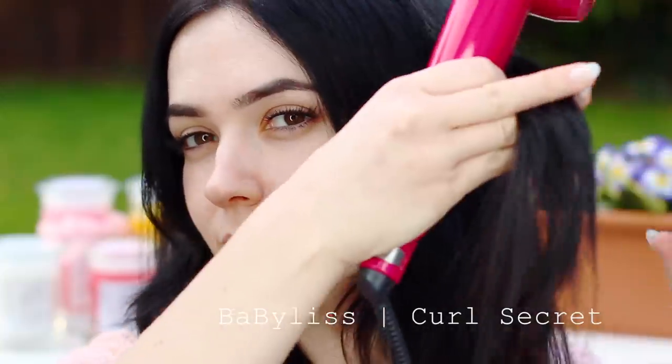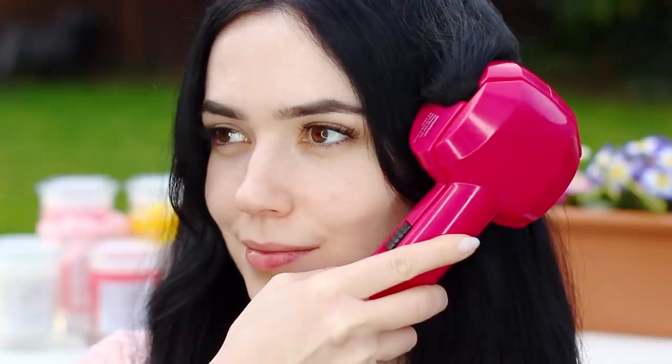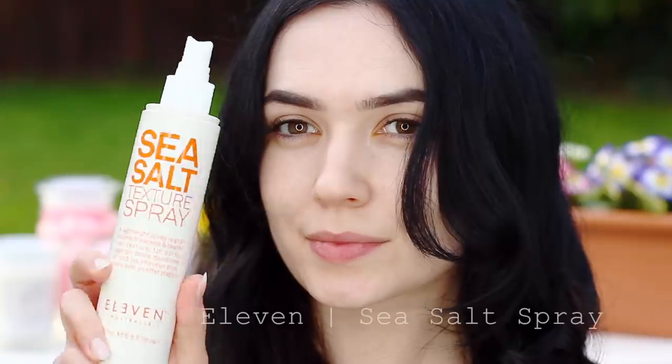I then use the Babyliss curler, and if you haven't tried this, you need to. It's like magic. It's one of my favorite ways to curl my hair, particularly if you have chronic fatigue like I do. And then I just add some texture with some salt spray.